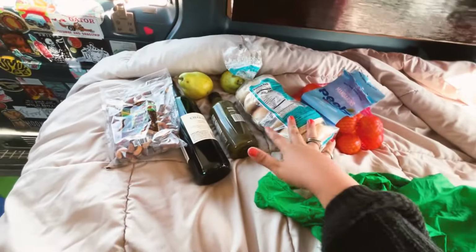Yup, I heard the click. That's how I know it closed. We're good. Now on to the dry food stuff to throw into my dry food bin. My dry food bin I keep under here in this big drawer.